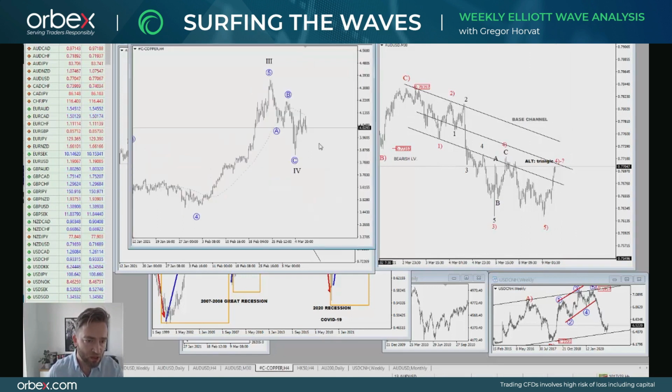Also, let's not forget on copper prices, there was a very nice 3-wave setback from the February high. So I think that this can also represent just a pause on the way up. In fact, this is already showing us the first evidence of a completed wave 4. So I think that more upside on copper prices could also support the Aussie dollar.